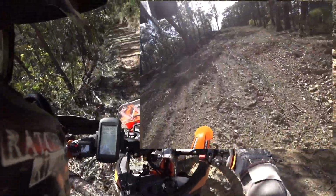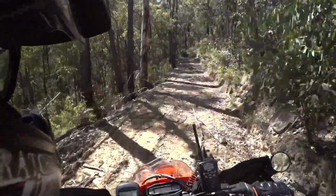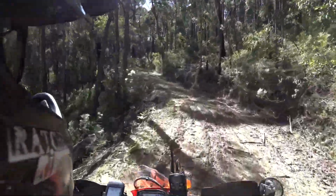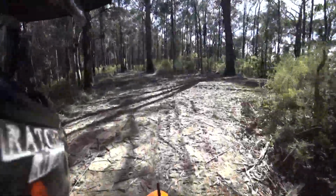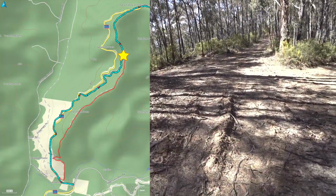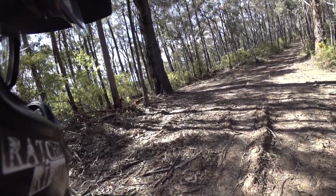So it used to be good the other way. Used to be a nice twin track, four-wheel drive track. This is where it joins up on the other track. It heads on up there, and you can see it's nice and wide. It looks okay here, but further up it's pretty ordinary.